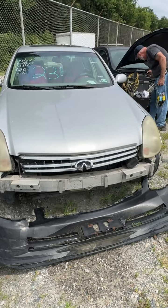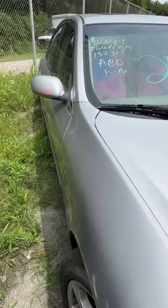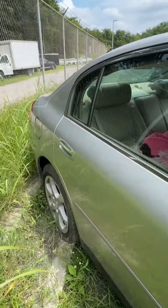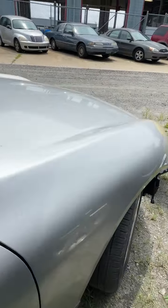No key on the Infiniti. Have your bumper trim hanging off here. Issues where it's hit something up here on the front corner. Looking down the side over there, don't see really anything glaring. Low tires, they're not flat, but they are in need of some air.